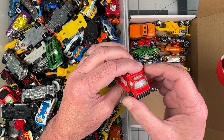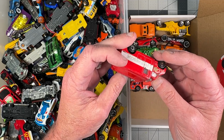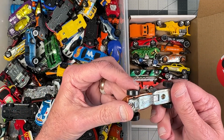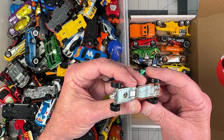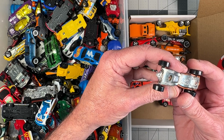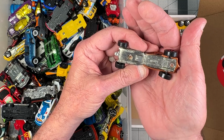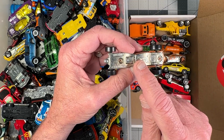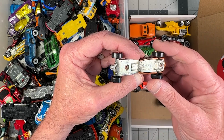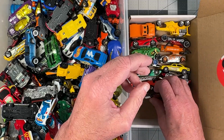Maisto Fire Rescue. That's not bad. It's missing the back, but that could be fun. I hope you're liking this, Ian. This is cool. Sweet 16. Sweet 16 something. It almost looks like 2. Sweet 16 2. Because it has a Hot Wheels trademark with a TM trademark symbol and a 2 after it. 1997 Mattel. That's not too shabby of a casting.